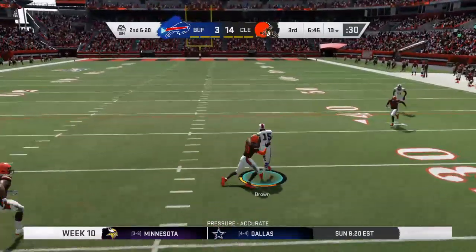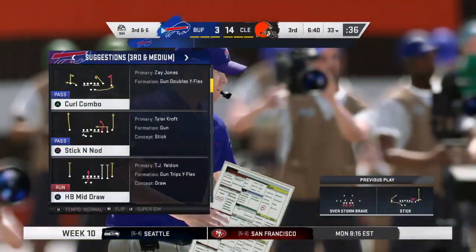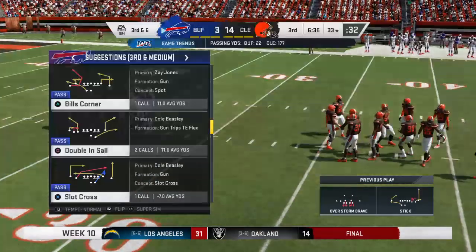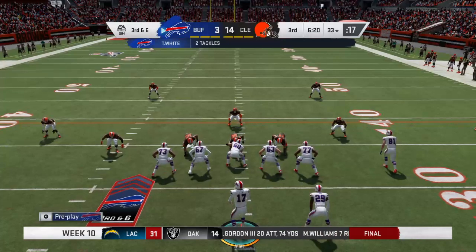Allen now looks to throw. Over the middle here to Brown. And he'll get it up to the 33-yard line. That was a nicely run slant route, and what the receiver's trying to do is make the defender think he's going upfield for a deeper route and then breaks it off, usually after about 3 to 4 steps, and cuts towards the middle of the field.